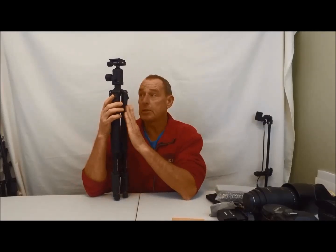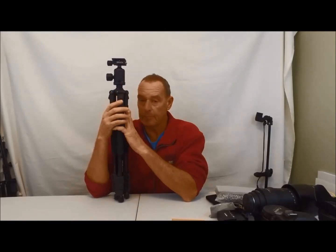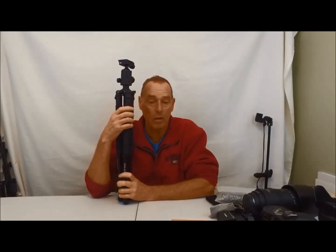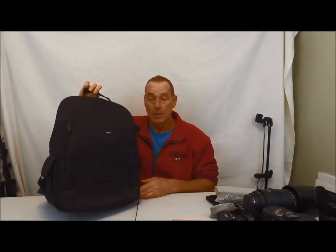I have several, but this is a good tripod. Again, for the money, I didn't pay a huge amount of money for it. A couple of $100 off Amazon.com, but it's a solid tripod and I like it. So I used it and I took that with me and it did a fine job. So that's okay. Now, most of this gear, except the tripod and the Sigma lens, I fit into my camera bag.